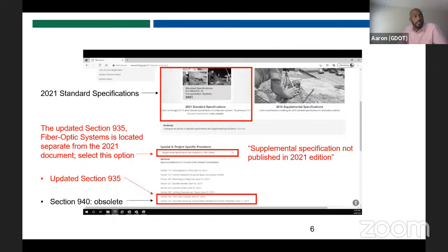In addition to that, if you happen to be searching for section 935, which covers fiber optic systems, that particular spec is not located in the main spec book, and you will need to go to the special and project specific provisions drop-down menu and be sure to select supplemental specification not published in 2021 edition. And from there, you'll receive a drop-down menu of additional specs, and that is where you will find the updated version of the fiber optic system spec.